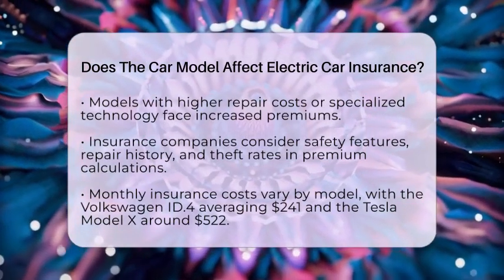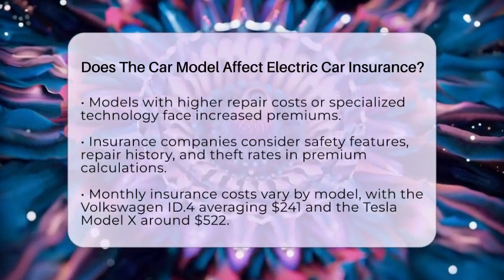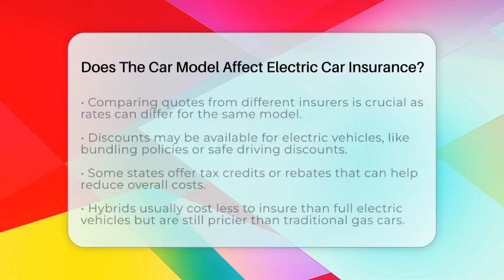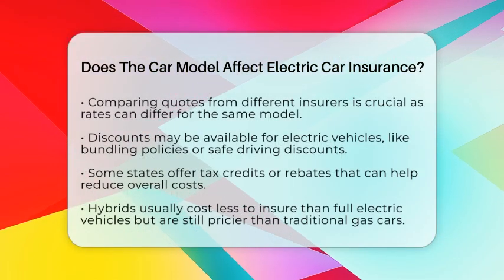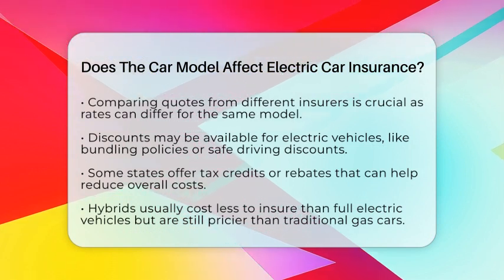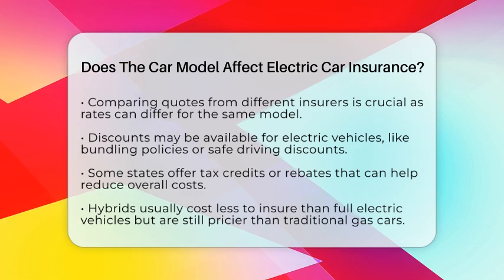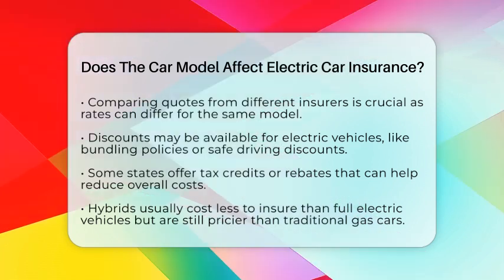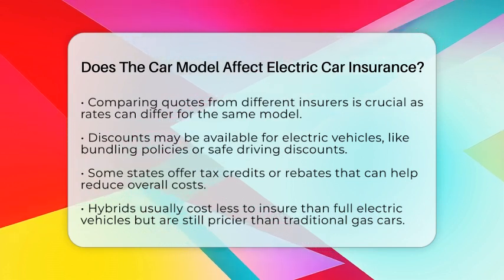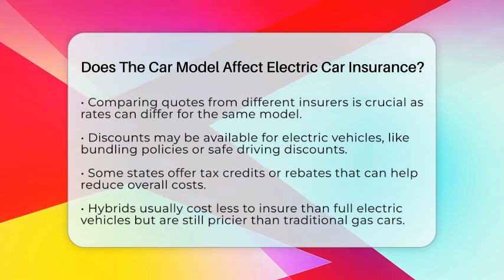When you are shopping for insurance quotes, it is essential to compare offers from different insurers. This is because insurance providers can vary in their rates for the same electric vehicle models. You might also find discounts available for electric vehicles, such as bundling policies or safe driving discounts, which can help offset those higher premiums. Additionally, some states or local governments offer tax credits or rebates that can indirectly reduce the total cost of owning and insuring an electric vehicle.